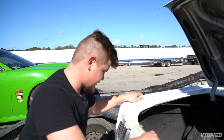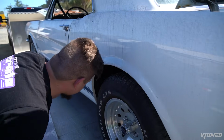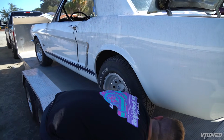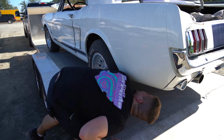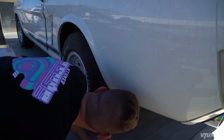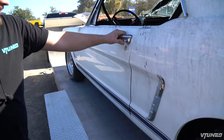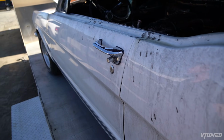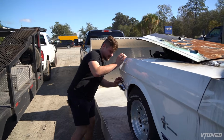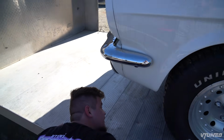But dude, everything looks like it's in freaking amazing condition. The quarter panels, yep, they were replaced, but there's no rust. Wait, brand new tires. Look at the tires too. Tires are brand new. This car is in freaking good condition. Look at the gaps. Everything looks good. The paint is actually in pretty decent shape too. Dang, dude, this thing is in perfect condition.